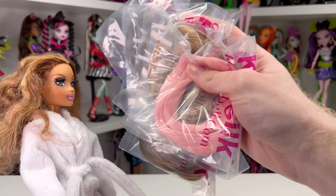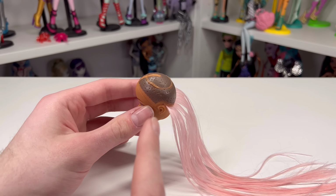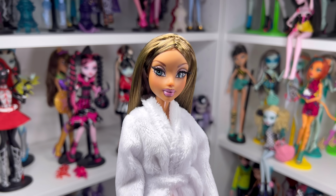Now Madison does get a reroot as well. The owner requested to add some pink to the hair just to add a little color pop, so I did it in the back of her head, and I rerooted the rest in a brown color right here. Then after doing her part line and setting it with boiling water, I did add curls to her.